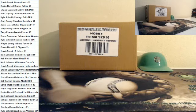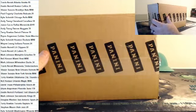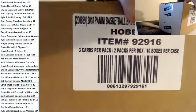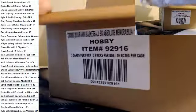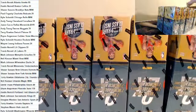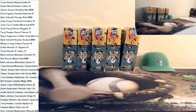Panini Absolute Basketball, case number one. Teams are up on the left-hand side, as you can see. Just grab them real quick. Sealed case. Boxes, two cards or three cards per pack, two packs per box, 10 packs total. Upside down.